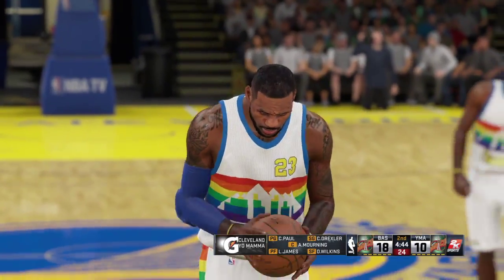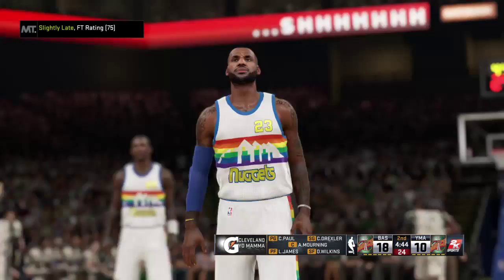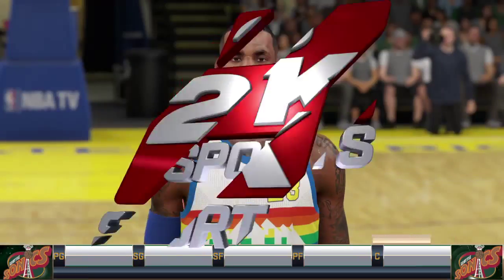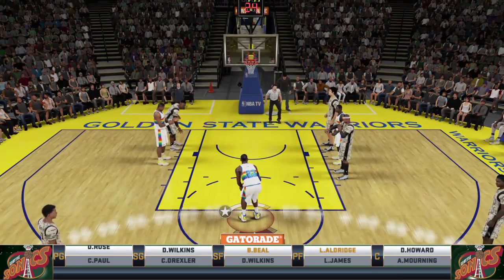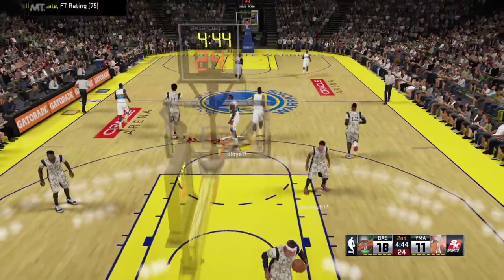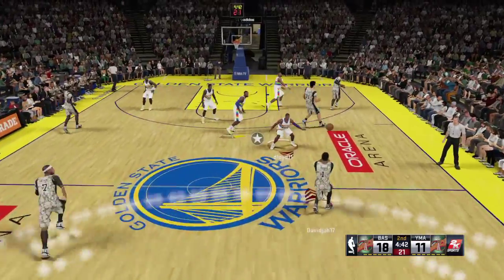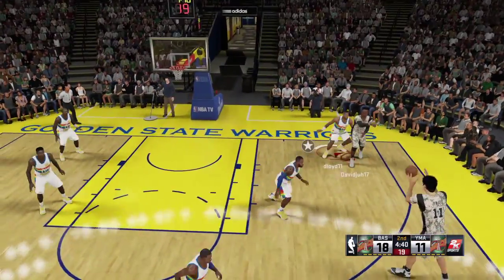We've got Dominic Wilkins. Warning is out there with LeBron James. Then there's Drexler. And it's Paul in at the point guard. That's the 5 for Cleveland right now. Some changes for Chicago. Yao, he's checked in for Aldridge. Anthony comes in for Beal. And Derrick Rose is subbed in for Chris Paul.